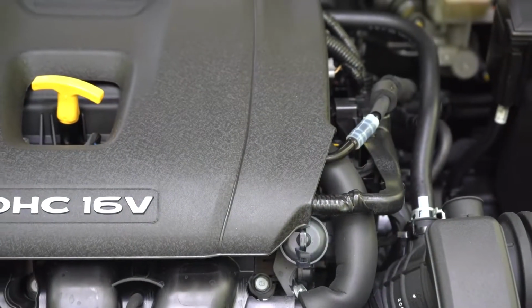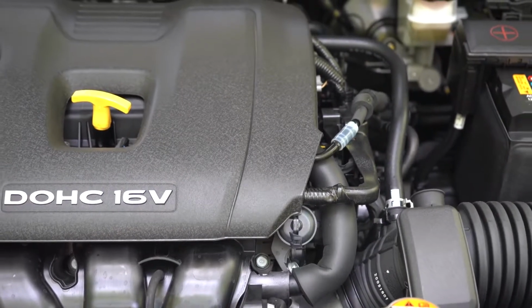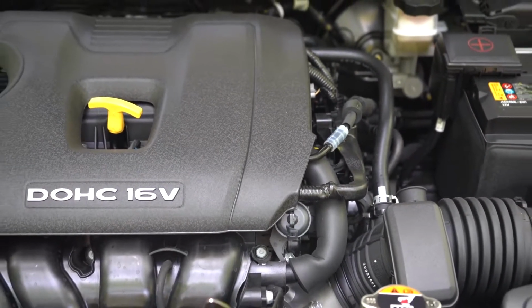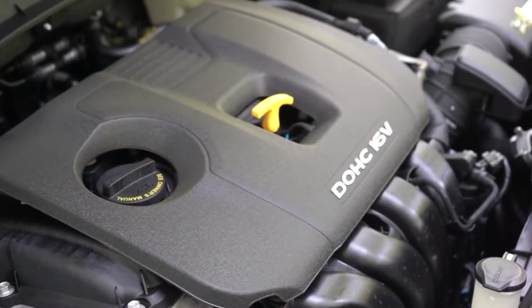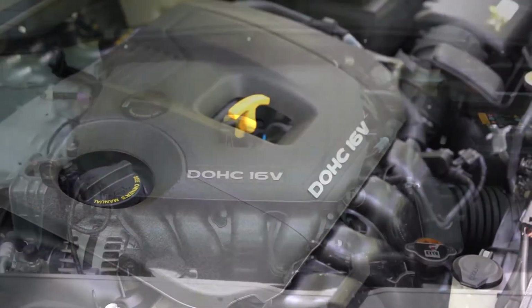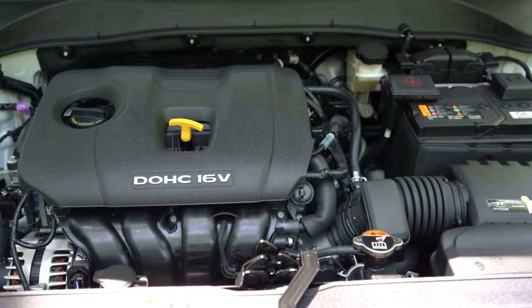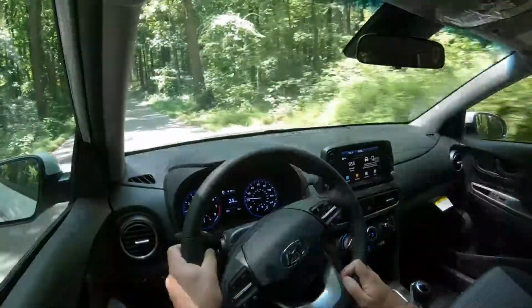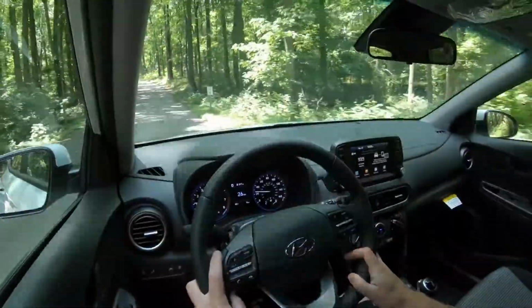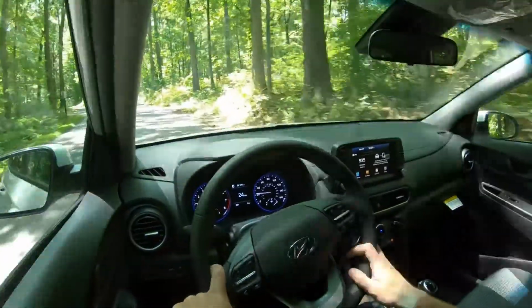But so then the next engine configuration, belonging to all other trims, being the Night Edition, Limited, and Ultimate, is going to be a 1.6-liter turbocharged inline 4-cylinder, 175 horsepower at 5,500 RPM, 195 pound-feet of torque, available from the power band of 1,500 to 4,500 RPM, power sent to front wheels or all wheels through a 7-speed dual clutch. Another big difference between the two engine configurations is actually the transmission setup that comes with them.